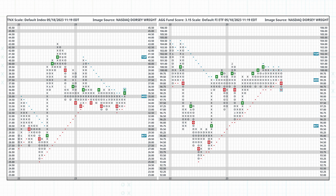So I think there's maybe something to be said here about the movement in rates. Market's been pretty sensitive to that. So those are two charts combined into one that we want to highlight. Any parting shots before we get to our last chart of the week?